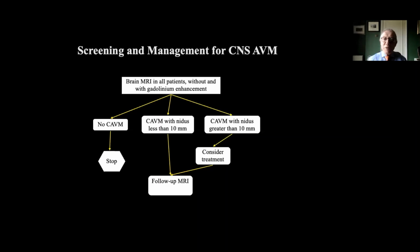So the screening and management for brain AVMs: we do a brain MRI in everybody, without and with contrast gadolinium. If we see no cerebral AVM, we stop. If we see a cerebral AVM with a small nidus, with a small sac, you'll probably just be followed up with MRI. If we see a larger one, treatment will be considered, and that treatment will be either embolization, radiosurgery, or open surgery. All of this will be done by specialists outside the Mercy, neuroradiologists or neurosurgeons. And it is those people who will determine the follow-up frequency, if any is necessary for MRI. But if we find cerebral AVMs, we will refer you on to the appropriate people to advise you on what treatment, if any, is necessary.